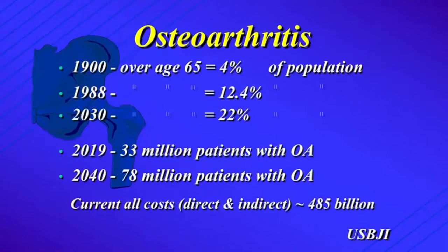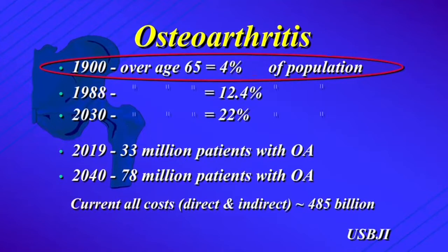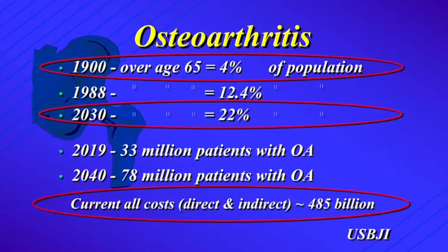One thing that has really changed, and we don't talk about it much, is just the demographics of our population. So at the turn of the last century, only 4% of the population was over the age of 65. With the advent of all sorts of improvements in medical care, it's estimated that by 2030, it'll be 22% of the population. So that change alone, just the sheer numbers of patients that are really in that age category for wear and tear arthritis. Currently, it's estimated that $485 billion a year are spent on management of osteoarthritis in both direct and indirect costs. That's in the US.